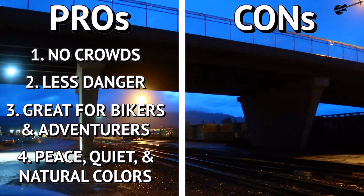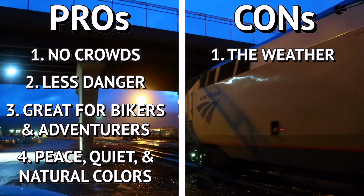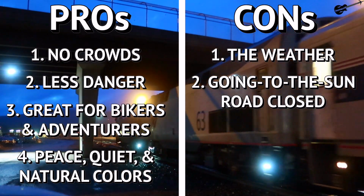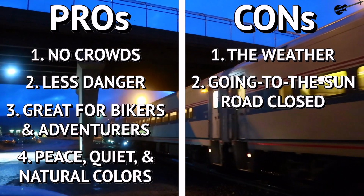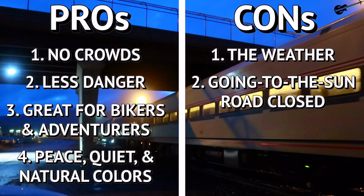Now to the cons. Sticking with the weather, I'll say the weather, and I'll leave it at that. Second, the main road you come to drive on is closed, so obviously you can't see the entire park. Although again, at the beginning of fall, it's different. And with Going to the Sun closed, it makes getting to the east side much more difficult and time-consuming.